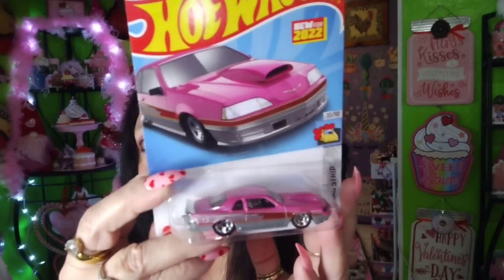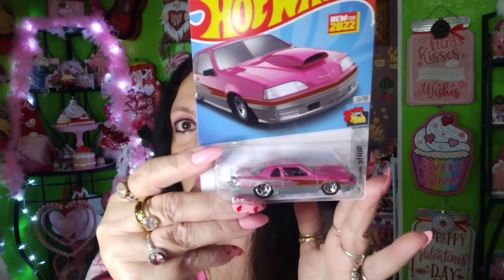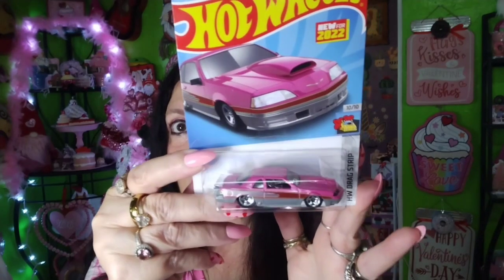This one is, what? Matt and Debbie Hayes, 1988 Pro Street Thunderbird. Who is Matt and Debbie Hayes, guys? What? This is new for 2022. Are they like a Barbie type thing or what? No, it says a Hot Wheels drag strip. I don't know. Anyway, because it's a dark hot pink, I bought it. And it is a Thunderbird. And back in the day, my mom and dad used to drive a Thunderbird. So, yeah. Cool, huh?